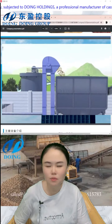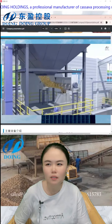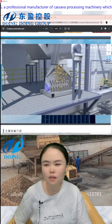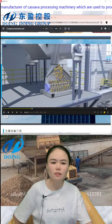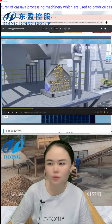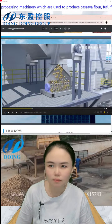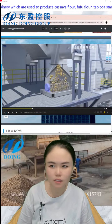And after that, the potato will be lifted up to our clean potato hopper, and then transferred by the screw conveyor to a cutting machine. This cutting machine will cut the potato into small pieces so that it will be better for the second crushing.